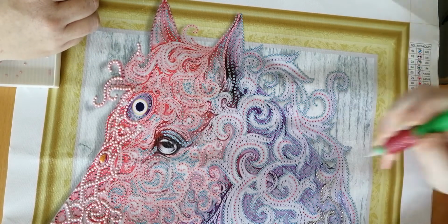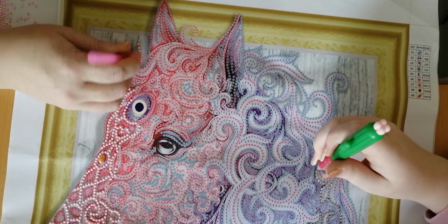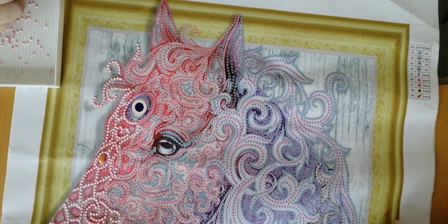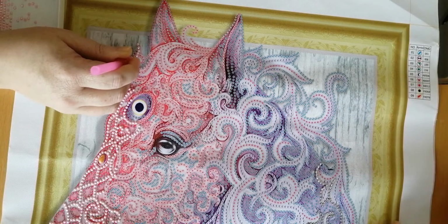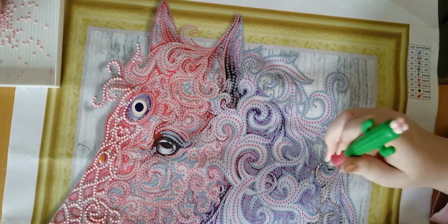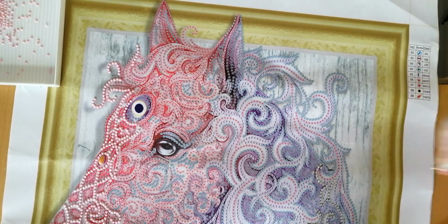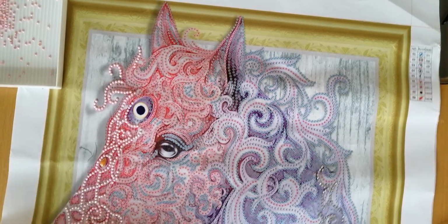I can't pick this drill up now. Pick it up. I said pick it up, not drop it. Oh, I've got to change my wax again. That'll be twice. Some gems it just picks up and others it doesn't want to know. No, it doesn't want to know at all. Have you stuck yourself to the canvas? It's probably not a good idea. I'm going to have to change my wax. And have a sip of coffee at the same time.